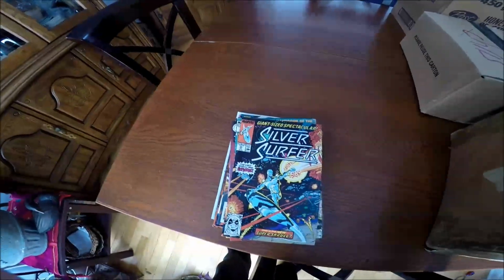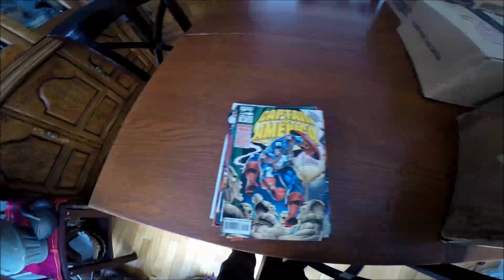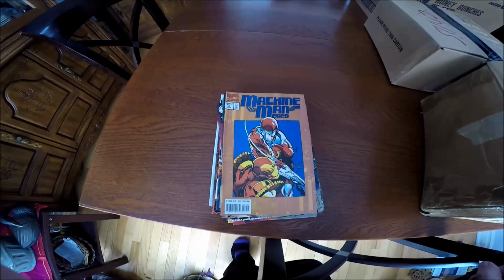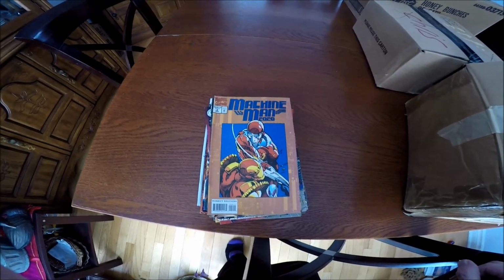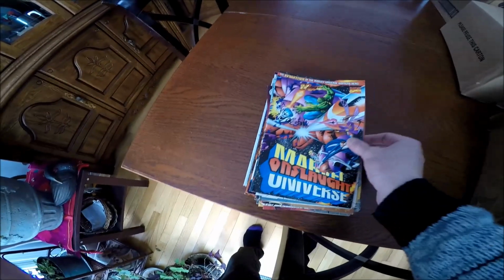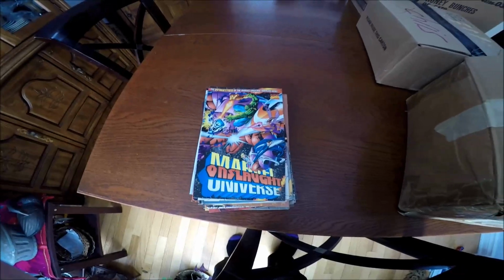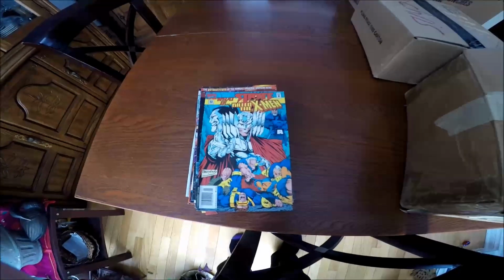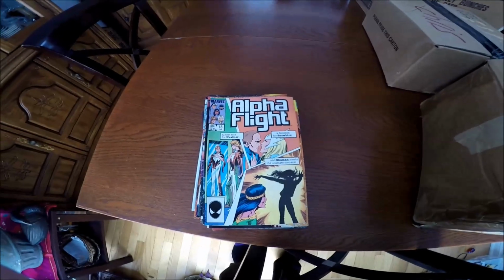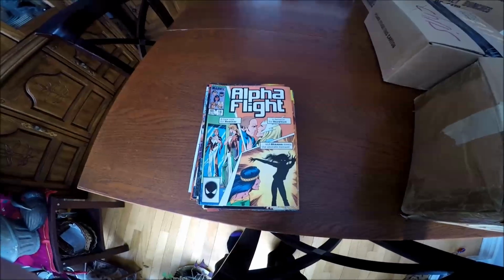Silver Surfer 25 with great Ron Lim art. Captain America. Oh, this is a good one. That, I think, is the Machine Man limited series. And we have Arno Stark as the Iron Man of 2020. Quasar. Fantastic Four. Onslaught. Deep Space Nine. Another classic What If. Old school X-Men from the 90s. Alpha Flight. Gotta love your Canadian superheroes, being Canadian and all.